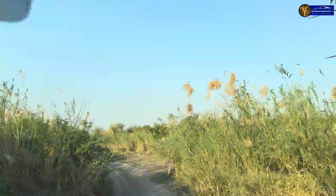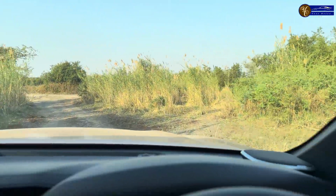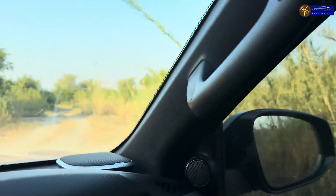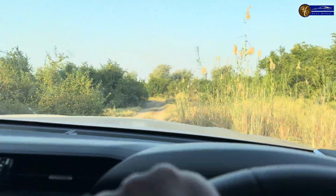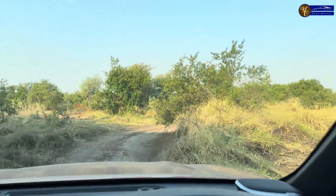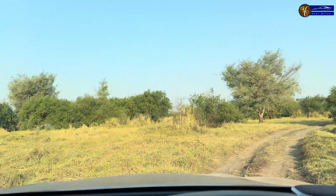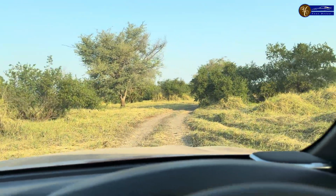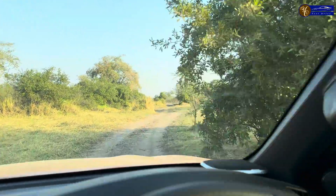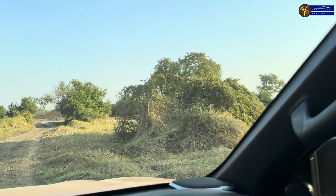For those that are not sure or that are asking why I'm tooting or hooting, it's because of Grandpa. Blame Grandpa. He taught me that when you are driving here, you have to be hooting, warning other people. These are small tracks, two-tire tracks, so some corners you might have a head-on collision. He said he almost had a head-on collision a couple of times here, especially if you are driving fast. So this is why you might hear me hooting.